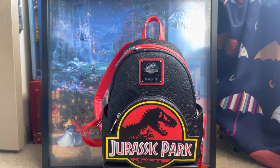And no, when I come to D23, I'm not bringing any of my Loungefly bags because I plan on getting at least 3, I believe. 2 for sure. I want to get the Tower of Terror if it's at Disneyland. Also, I want to get the Avatar backpack at the event and Baymax. So yeah, those are the 3 I plan on getting.